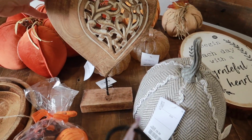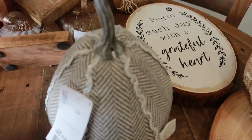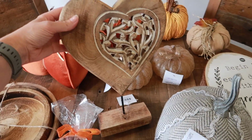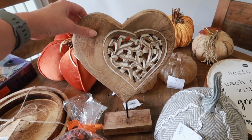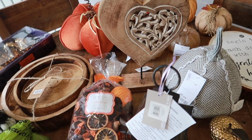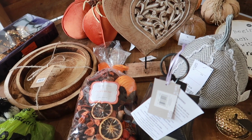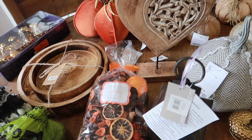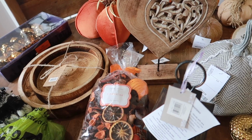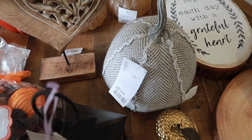I picked up this wooden heart from The Range. I'm probably going to put this on my radiator cover. Oh, it's not hurt my pumpkins. I'm going to switch this out for my radiator cover because I've got kind of like a green leaf wooden ornament on it, which I just want to get rid of the green for now. And this was $4.99. And it's really sturdy actually for $4.99.